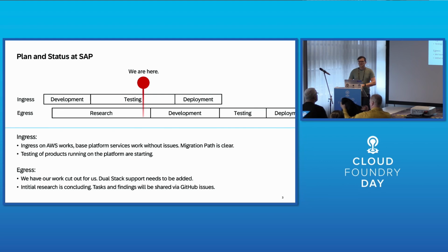And at the same time, for egress, we've now done the initial canvassing to see what work needs to be done, and it's pretty clear that there's a lot of work to be done. We basically need to introduce dual stack in pretty much any component that somehow touches something with incoming requests. And one of the next steps will be to document the findings that we have with the community, and start collaborating a bit more.